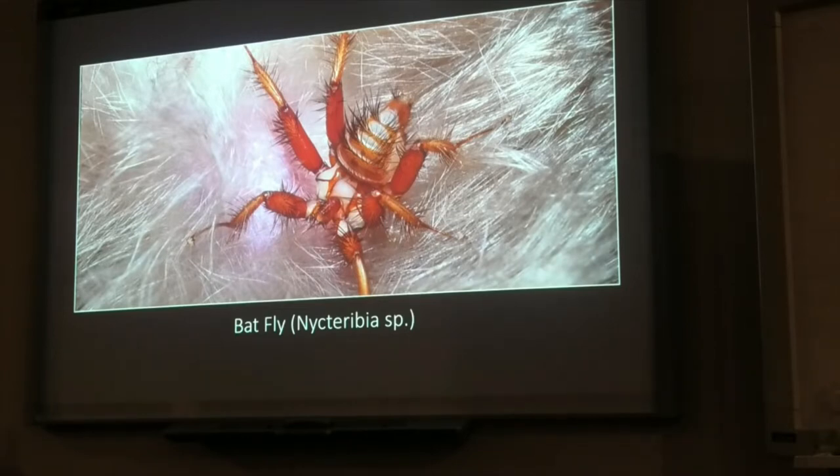They can hang on like grim death. If you're trying to get them off a bat, you'll probably end up breaking the fly before you remove it. Unless you use pesticides, but that's harmful to the bat. So we basically just let them come off when they can, if you want to sample one.